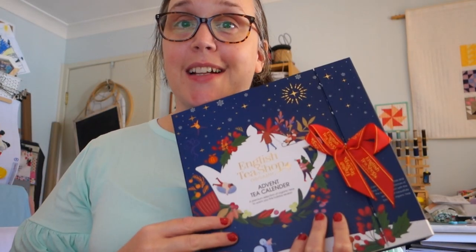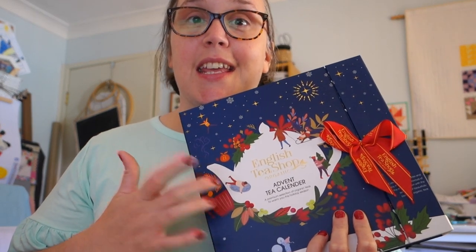I also need to edit the photos I took of my little wallets and put them on my Etsy site because people are asking where they are and I just haven't uploaded them yet. Other thing that we need to do today is open the advent calendar and see what the first tea for the month is. I'll do that a little bit later on this afternoon because I'm not really quite in the mood for tea.